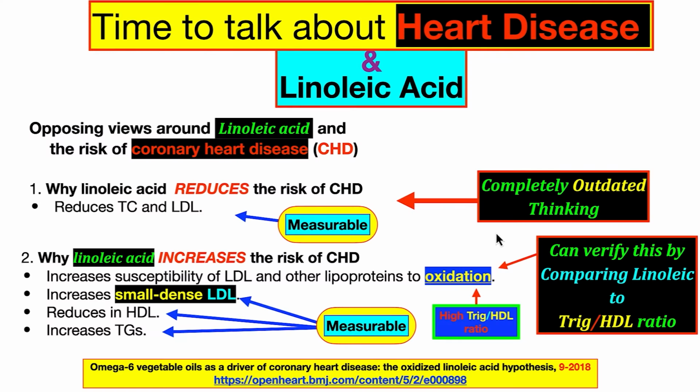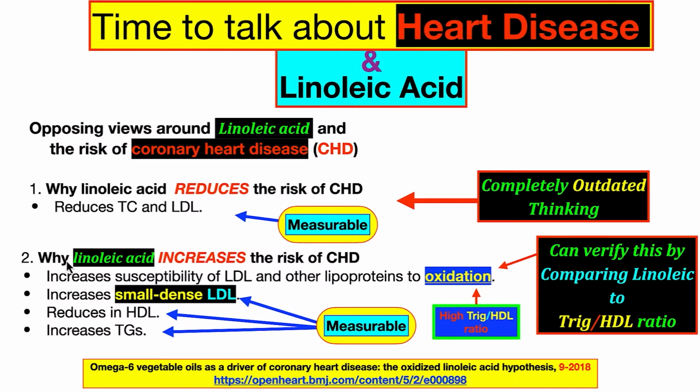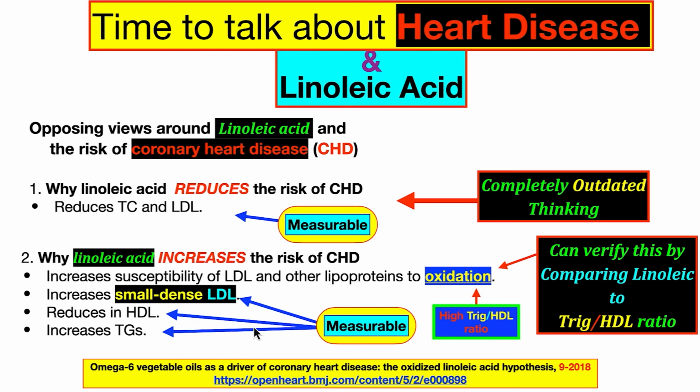I'll show you why I think it. So this is a little bit outdated, and thank goodness we can measure it and get the answer ourselves from my data, actually. Why linoleic acid increases the risk of coronary heart disease. It is because of increased susceptibility of LDL cholesterol and other lipoproteins to oxidation. Well, we can measure that as well through another ratio, the triglycerides to HDL ratio. So it's pretty straightforward. We're going to get into that.